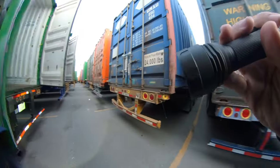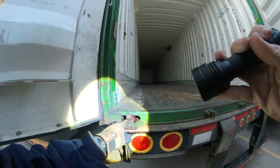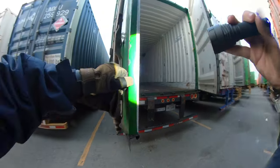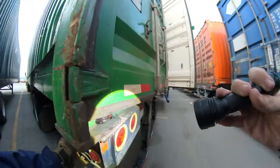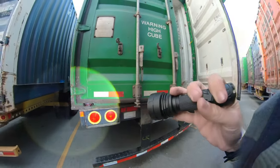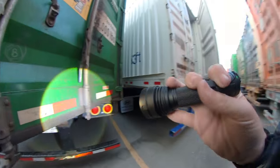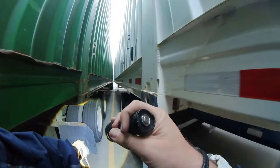This one is still open. I haven't locked it because I wanted to show you guys. That one I did lock it. See how it's nice and lubed? The door, I already checked the doors. They close good. So, see, locked and loaded. This one, like I said, I already locked it. That one's good. Mud flap, everything's good.